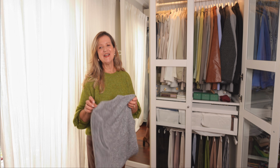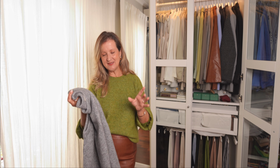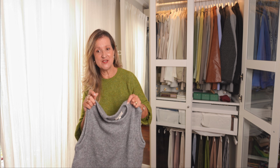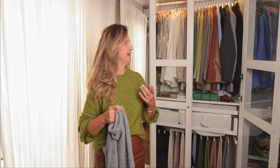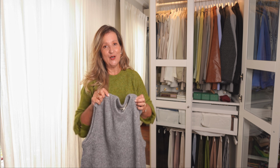Since last year, I've been wanting to buy a Samuel vest. I needed a grey sweater, and especially one without the sleeves, because it's perfect to layer under a wool long coat, a puff jacket, any other warm jacket that we wear during winter. It will be very warm without the bulk of the sleeves.